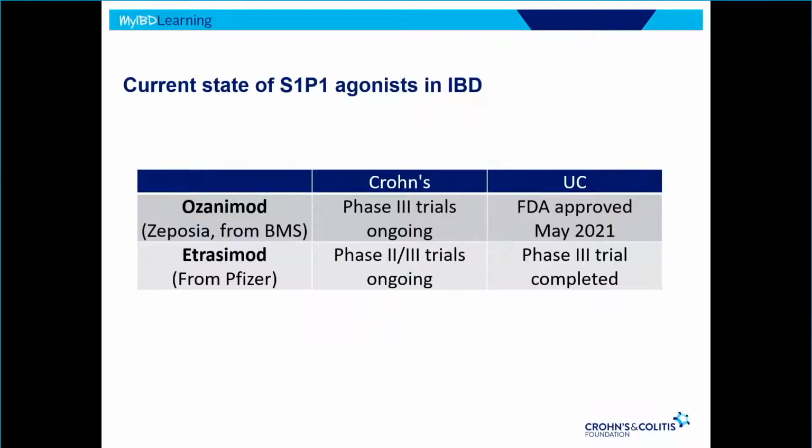So this is the current state of S1P1 agonists. Ozanimod has been already approved for ulcerative colitis. Phase 3 trials are ongoing in Crohn's disease. Etrasimod is a little bit further behind, but in phase 2 and phase 3.